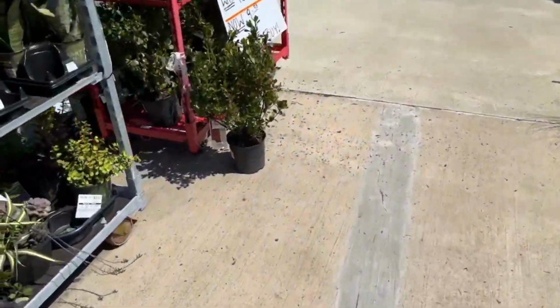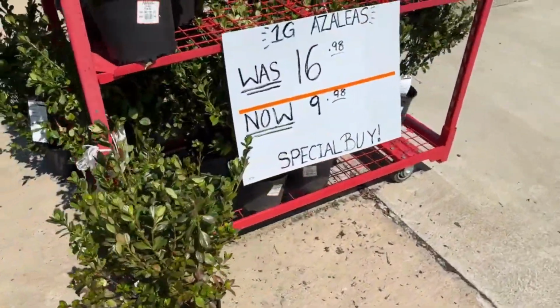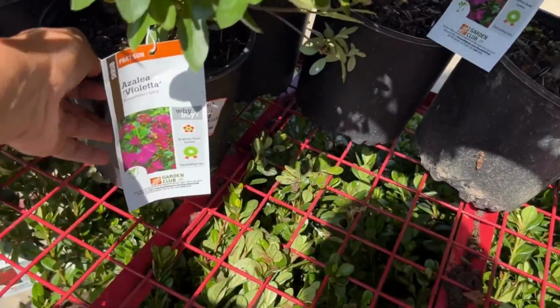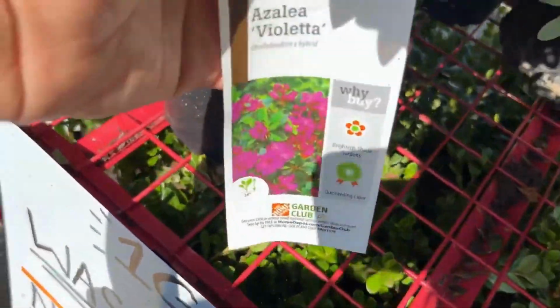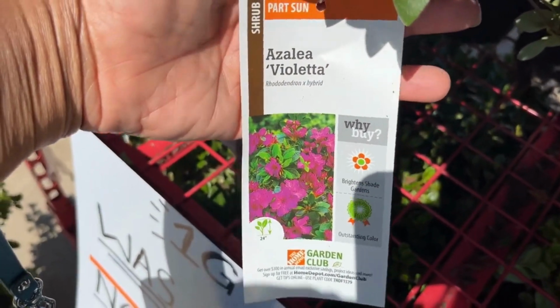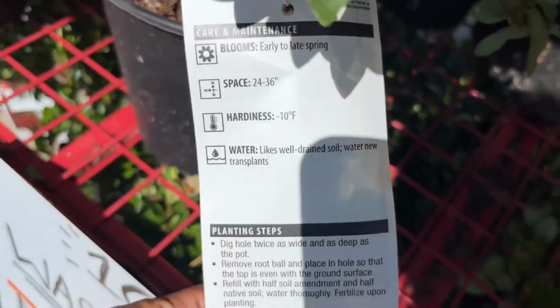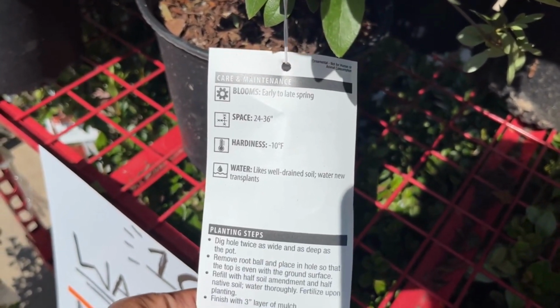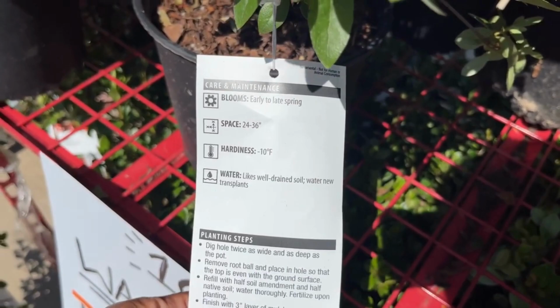And over here they have the sale on the azaleas. They're now $9.98, but the pricing varies because there's different azaleas mixed in between here. So I just recommend you look at the tags, and you could ask someone in the store to assist you just to make sure you're getting the azaleas that are on sale, if they're on sale in your area. Okay, so keep that in mind.